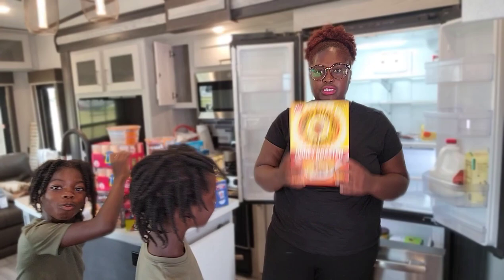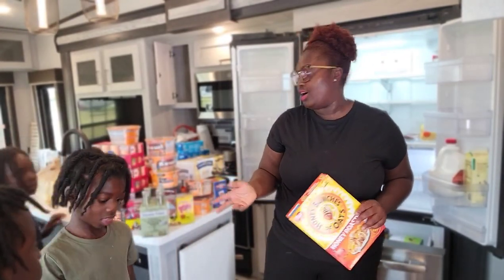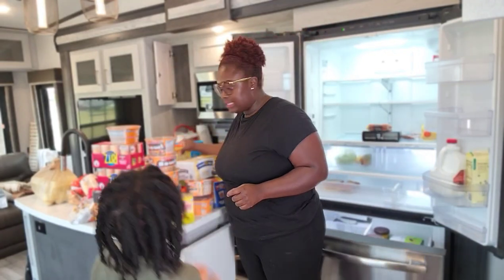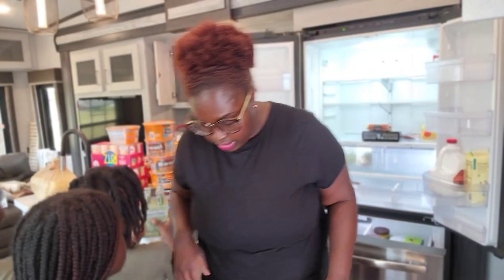This is Ethan's favorite cereal, so honey, I guess I just basically told the kids to add what they wanted to Instacart, and this is basically the aftermath of it. They just added a bunch of stuff to the Instacart. I like to have them shop for their own groceries because I know that they'll eat it for sure.